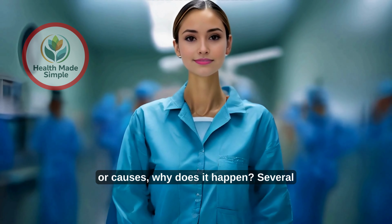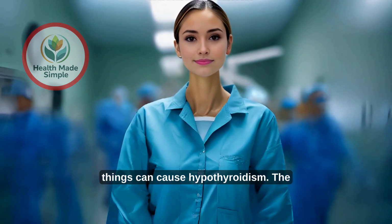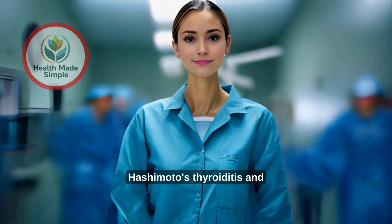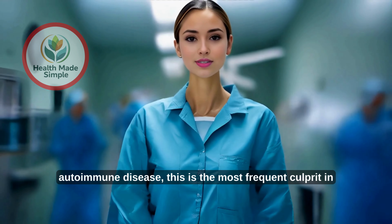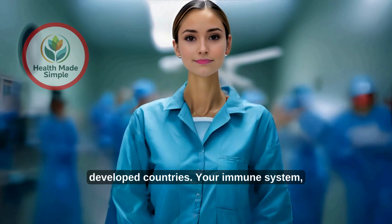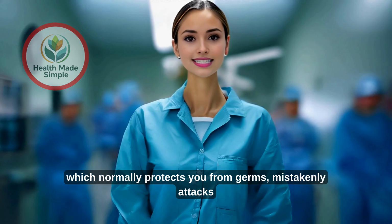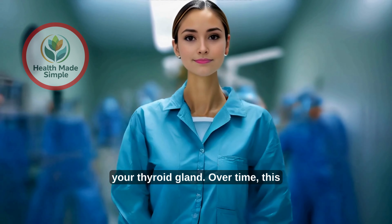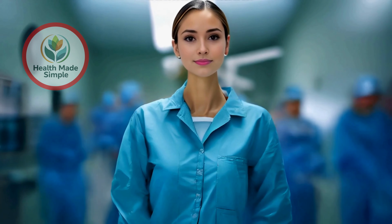Etiology, or causes. Why does it happen? Several things can cause hypothyroidism. The most common reason is Hashimoto's thyroiditis, an autoimmune disease. This is the most frequent culprit in developed countries. Your immune system, which normally protects you from germs, mistakenly attacks your thyroid gland. Over time, this damages the gland and it can't produce enough hormones.